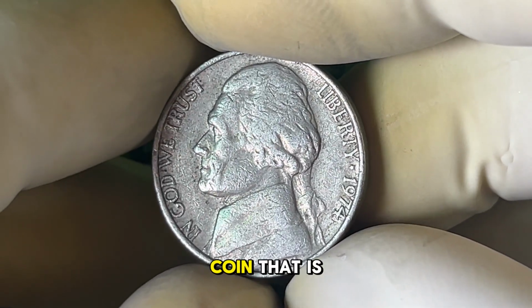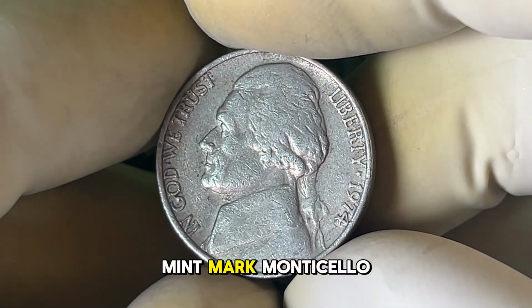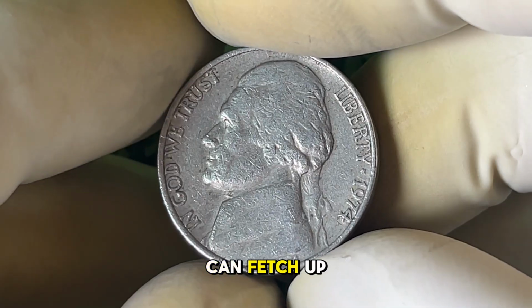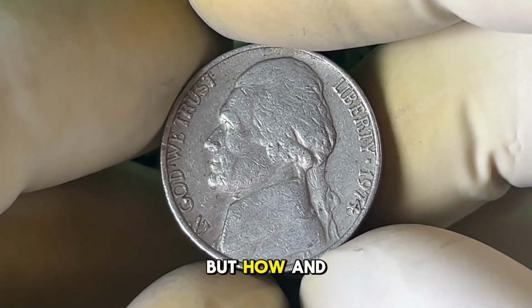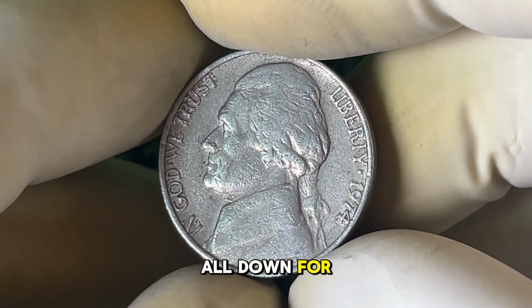Today, we've got a coin that is nothing short of legendary, the 1974 no mint mark Monticello Jefferson nickel. And the kicker? This coin can fetch up to $1.4 million in today's market. But how and why? Stick around, because we're about to break it all down for you.